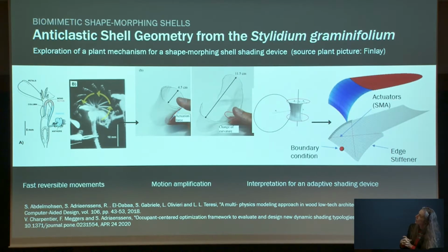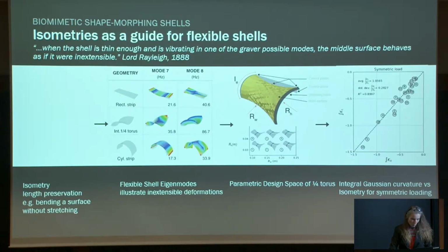So we started imagining how we could interpret this geometry and this mechanics for a shading device, and you see it here on the right-hand side. So it's part of a torus, right? We have inverted the colors, but the blue part is here, the active part. So the blue part can be manipulated, and the red part will just follow along. For a shading device, you want both bending and twisting. The action is achieved with two shape memory alloy wires that run across, and when they both contract, it will lift up, and when only one contracts, you actually get a twisting motion.